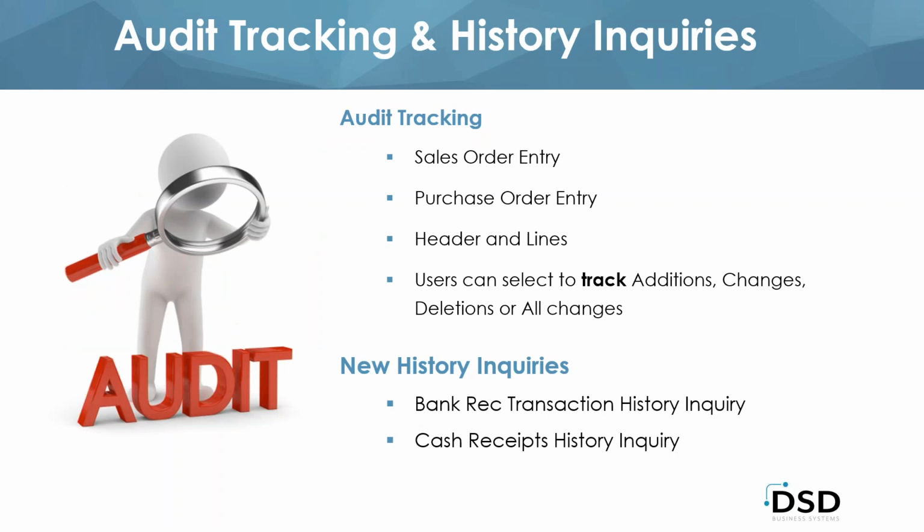And some of the other things that we're also going to be showing today are our audit tracking and our history inquiries. So audit tracking we came out with just over the last year, and it's probably one of the enhancements that I've been the most excited about because it's something that people have asked for a ton of times, especially when it comes to sales order.